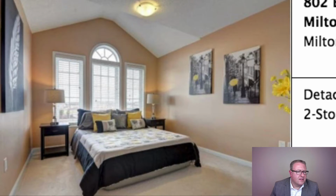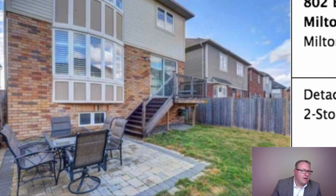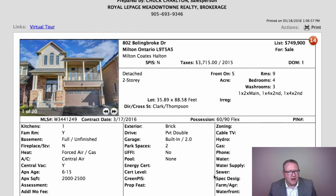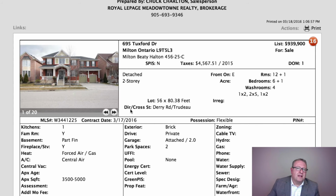It's Our Lady of Fatima School District and Tiger Jeet if you're in the public domain, and both of them seem to have a very good reputation. So yeah, there was a nice model similar to this one that sold a few months ago for around this kind of price. They're holding back on offers, and depending on how well it shows in person, I think they've got a shot at this price. Tuxford is known as one of the best streets in Beatty. It's lots of pride of ownership.